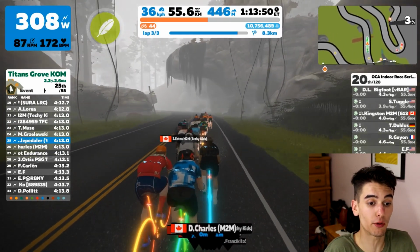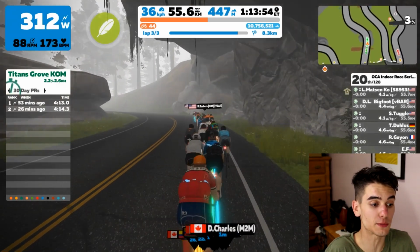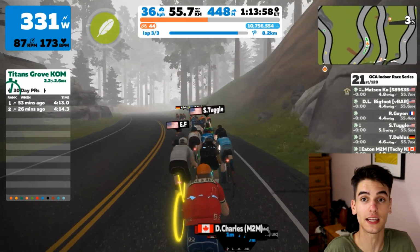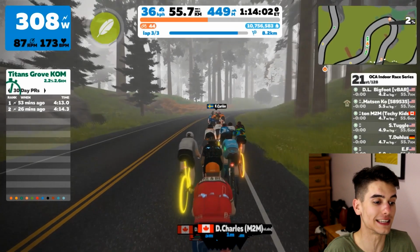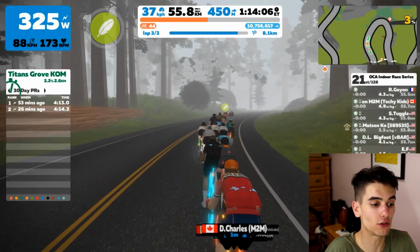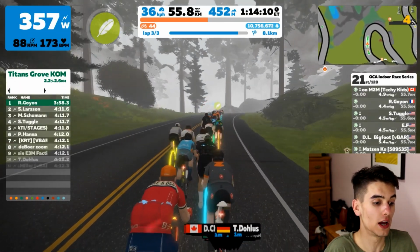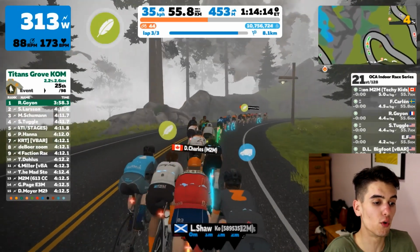So the people above me are pushing 4.8 watts per kilogram up the hill. Very interesting stuff, especially in a B race. I'm going to keep saying that because I find it very interesting, especially after all the racing we've been doing. I'm full out, emptying the tank. So right now you can see that if I don't move up, I will most likely get dropped. So I'm revving it up, 5.2 watts per kilogram, and I'm moving up as we speak.